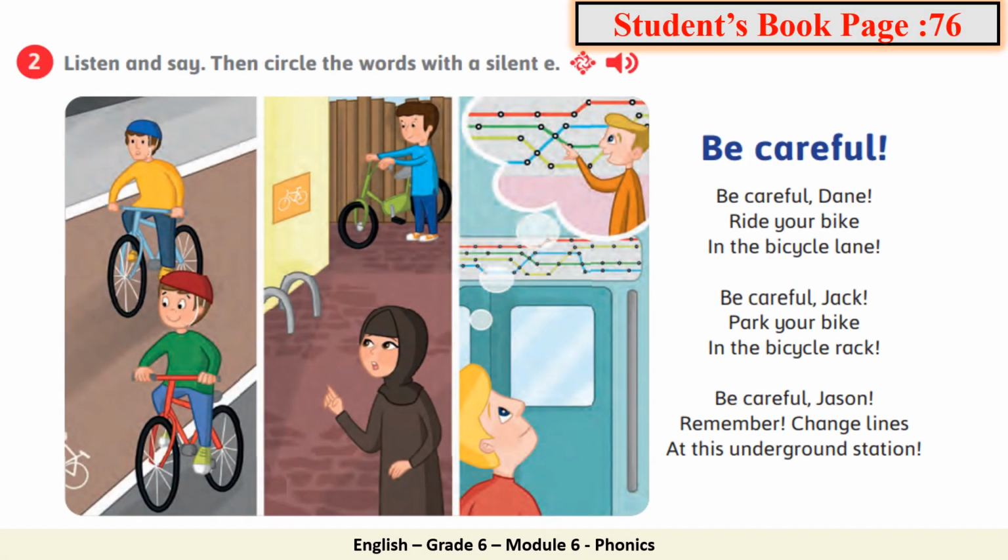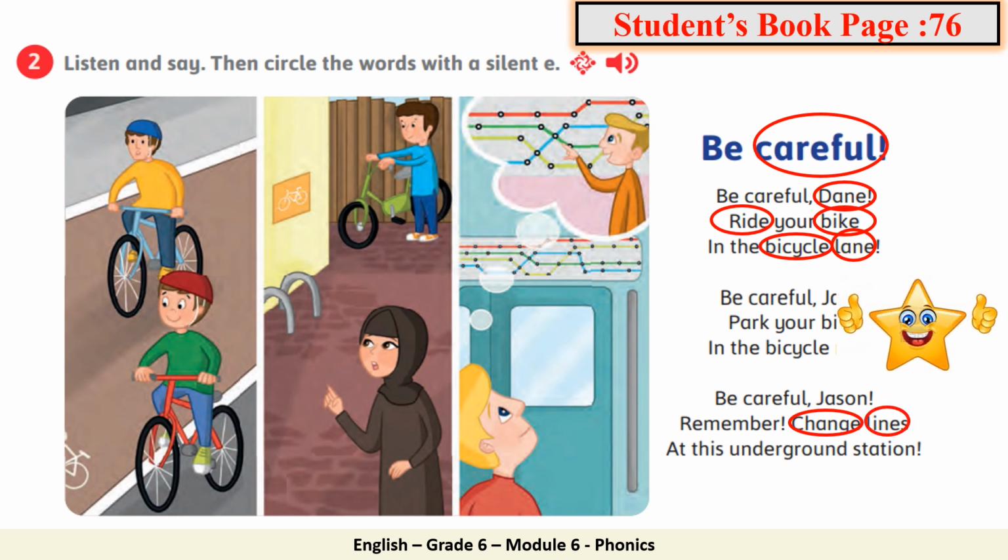All right, let's see if you got it right. The first word we have is, that's right, careful, and Dane. After this, ride, awesome. Bike, very good, and bicycle. And finally, in this verse we have lane. Okay, is that it? Or do we have more? That's right, we do. We have change and lines. Awesome job, everyone. I am so proud of you. Great.